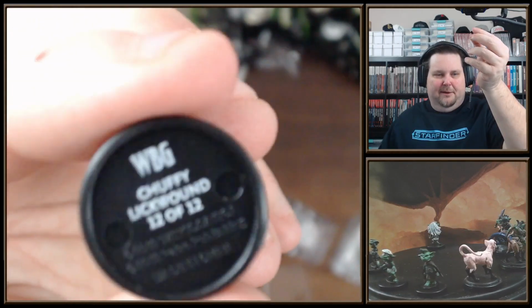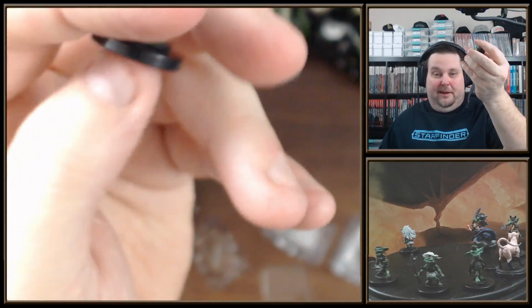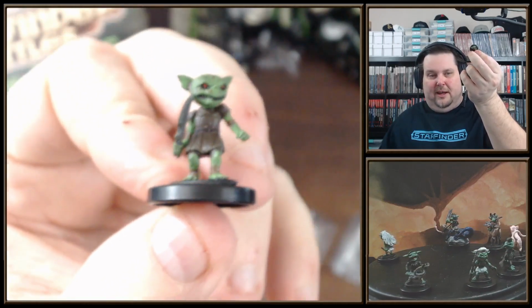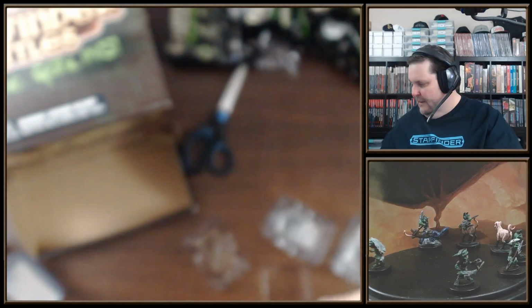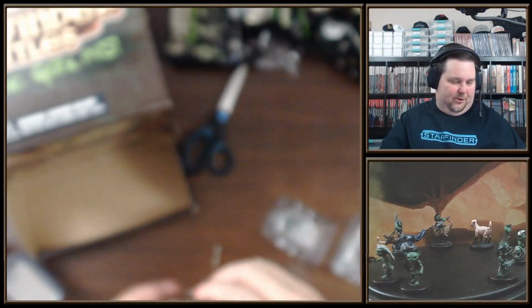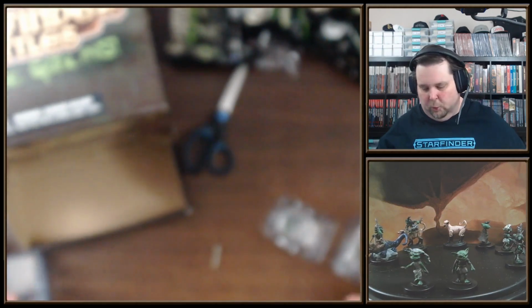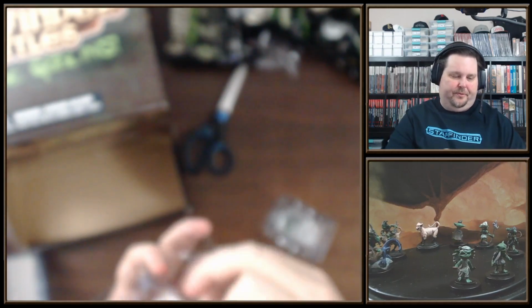These goblins. I love Pathfinder goblins. Chuffy Liquin, another rare. Like I said, these rares are like $20 to $30 a piece, and that is just so expensive. And I'm so happy that I found this unopened case for $200. I mean, that was just a great find. So what do we got now?